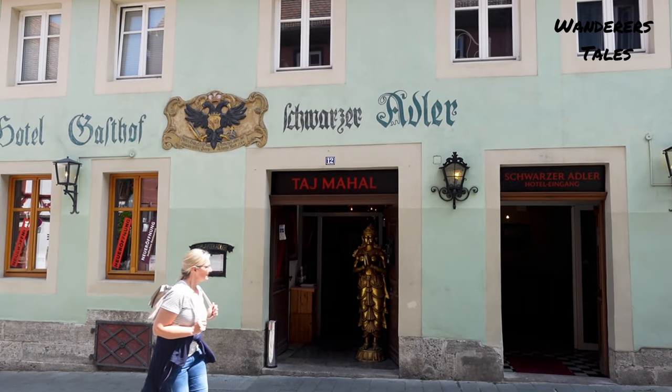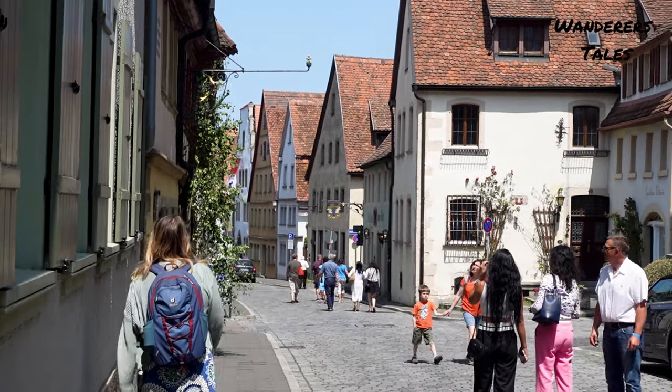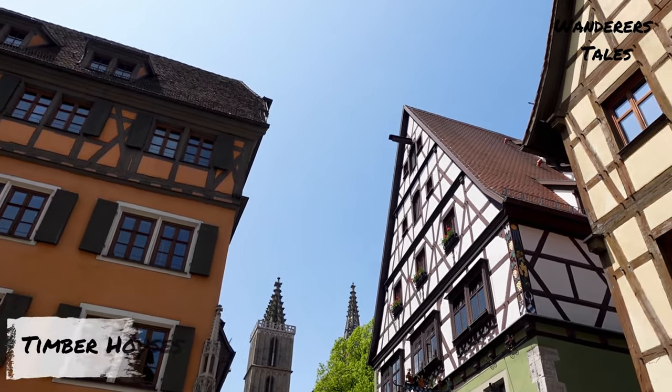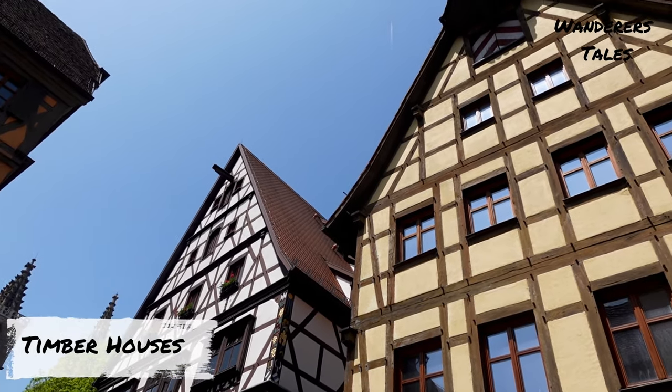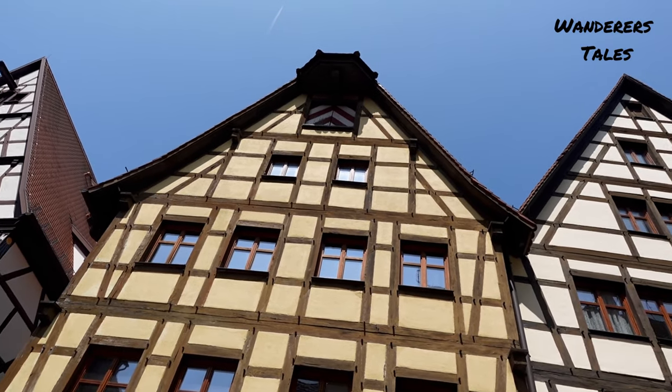As we wander through the cobblestone streets of Rothenburg, we can't help but be mesmerized by the preserved medieval architecture. Each turn reveals charming houses, quaint shops, and hidden passageways. It is like stepping into a fairy tale.